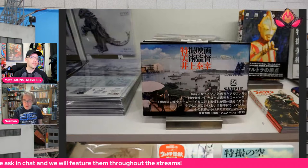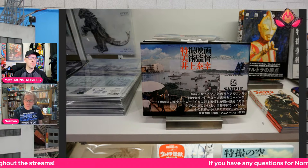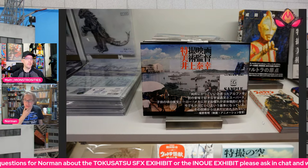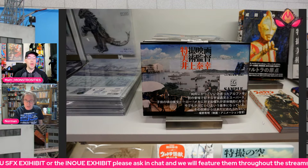Oh, and this is the book here. This came out just before Inoue passed away 10 years ago. He did a show at Superfest. I went to it and he died a couple weeks later. Oh my God. So it was really... I'm in that book. They wrote a big chapter dedicated to bringing Godzilla down to size.